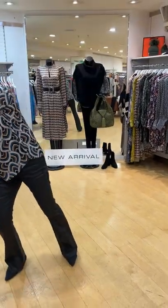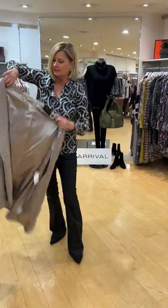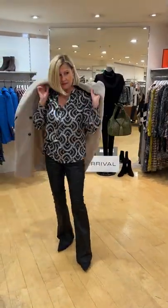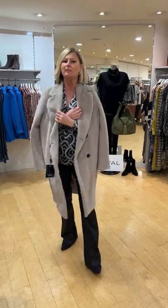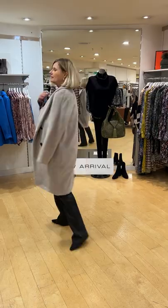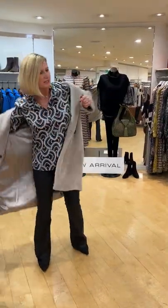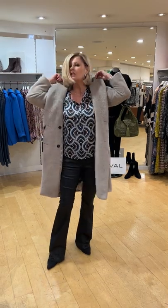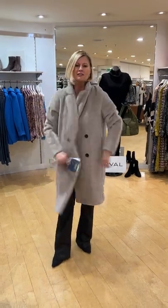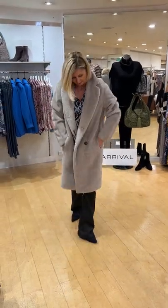I've got a Max Mara coat that I'm going to throw on now that you might have seen on Instagram. This is wonderful in the alpaca and wool, very, very luxurious. We had it in dark grey, but I don't think we've got any of those left now. So this is the taupe one that's just arrived, double breasted. We've got a 10, a 12 and a 16 left in it.